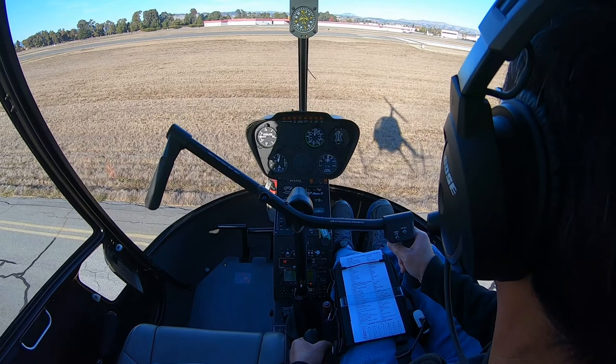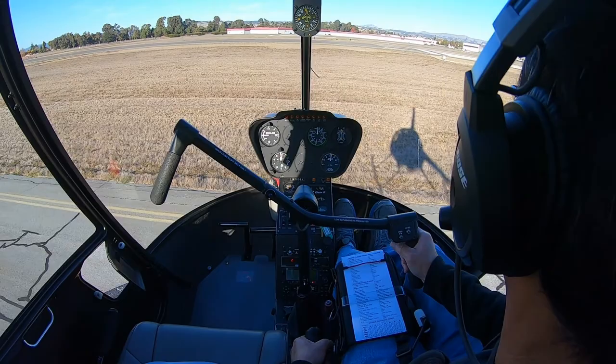Citation 8 Charlie Juliet, continue holding, looks like they have two more arrivals into Oakland and then I'm expecting a release behind them. Roger that, 8 Charlie Juliet.